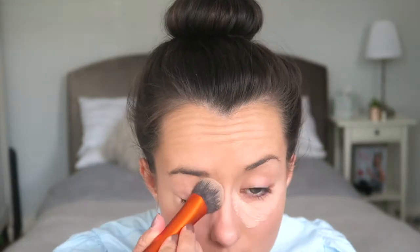And then again with my foundation brush, I just go in and blend this. Get rid of any bags. I have been up since 7 a.m. this morning, so there may be a few bags.